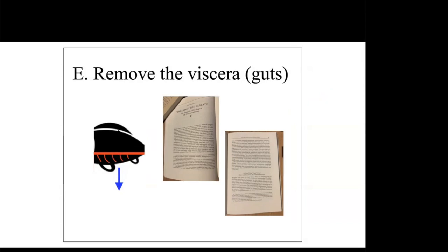Viscera are the internal organs, or appropriately here, the guts. For a book, removing the viscera means doing a mini gut on each chapter or section. Read the chapter and section titles, the topic sentences, which are the first sentences of each paragraph, and the first and last paragraphs of each chapter section. This gives you the how the historian has backed up their conclusions.